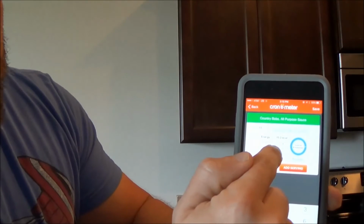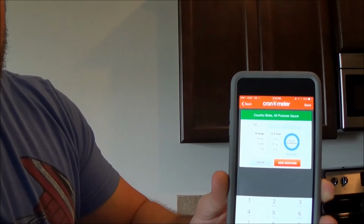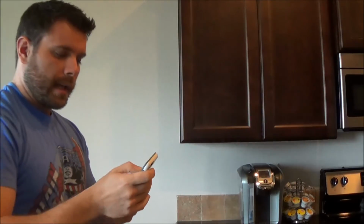That's only 15 calories, 3.7 carbs. It's not adding a ton, but if you do that several times throughout the day, it all adds up. So now I'm going to add my serving into that. So that's going to add that directly into what I'm eating.